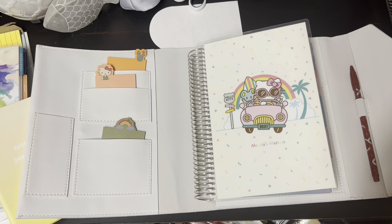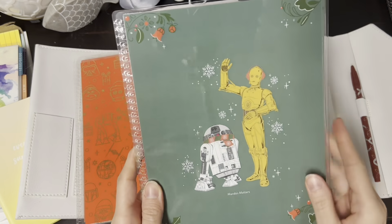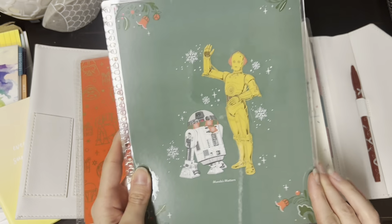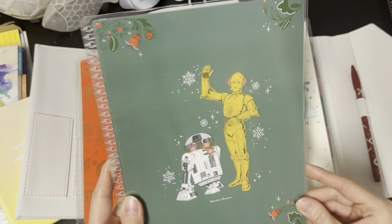I got some covers that were holiday themed for a 7x9 planner. So I really like this one. I put my Mandy's Matters on there, and it's R2-D2 and C-3PO in holiday swag.